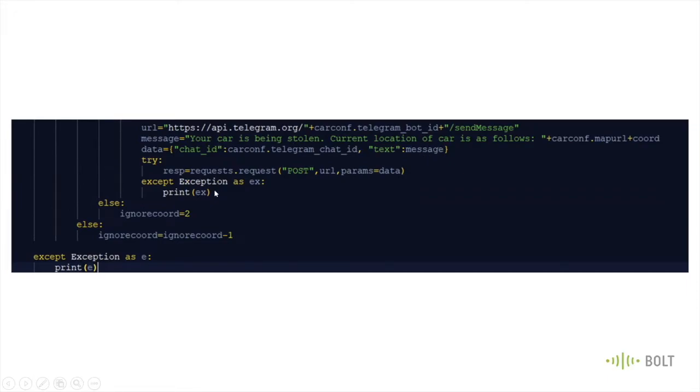Now, any type of transmission must be done in a try block because we do not know what kind of exceptions we may encounter. So inside a try block, we are sending a request, requests.request. What do we have to do? We have to post the request. We are posting the request with this URL here, and the parameters will be this JSON data, which is the chat ID and the message. So this is the entire format.